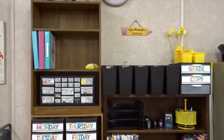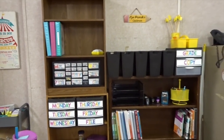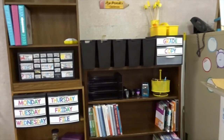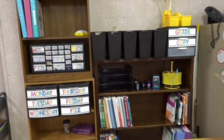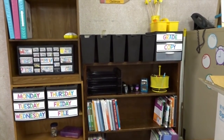So I have been organizing this area behind my desk and I'm loving how it's coming together. So one tip when you're organizing your area, like sit down at your seat and see where you're going to grab things and think about the things that you're going to grab when you're standing up.